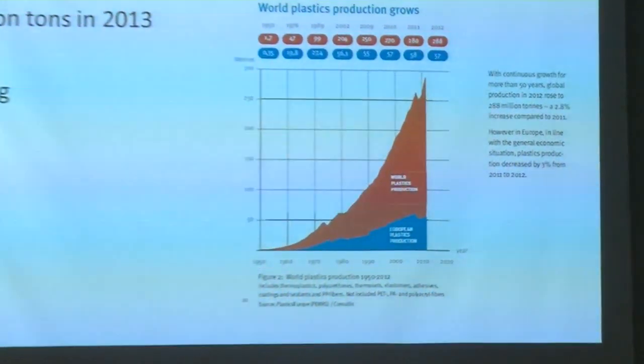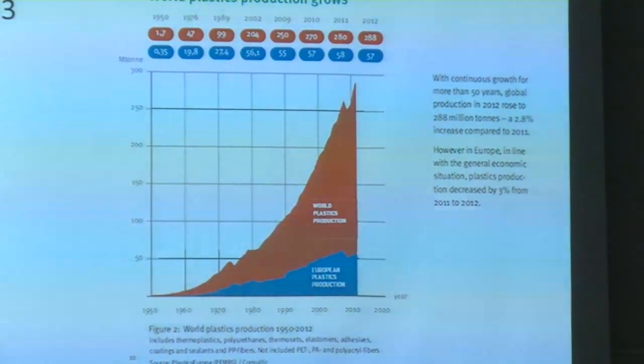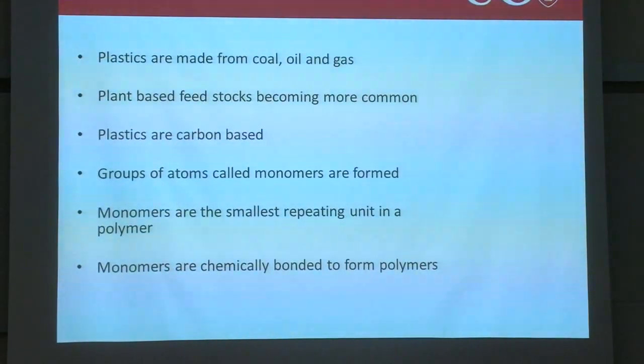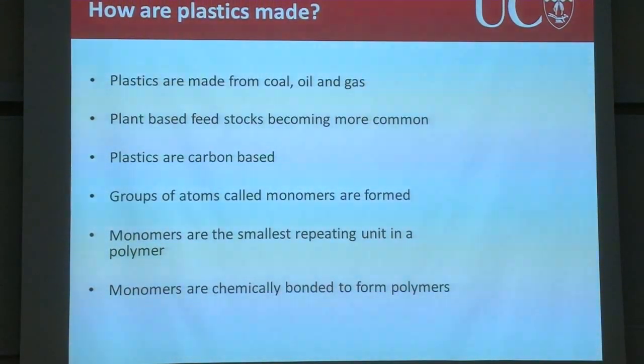It pretty much looks exponential to me. It doesn't look like it's stopping anytime soon. So there are large amounts of plastic being produced. What are they made from? Well, they're made from coal, oil and gas, so they're made from fossil fuels.